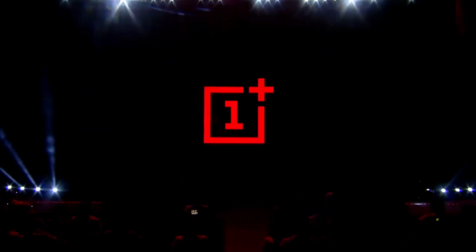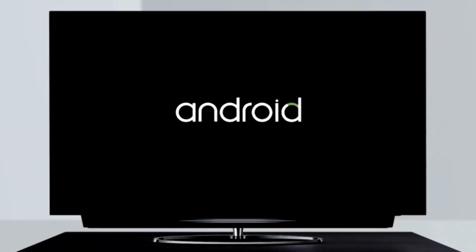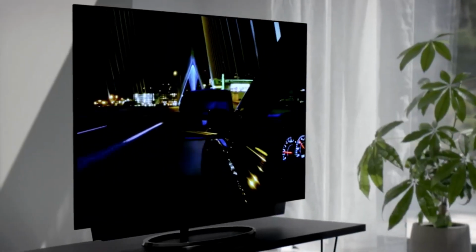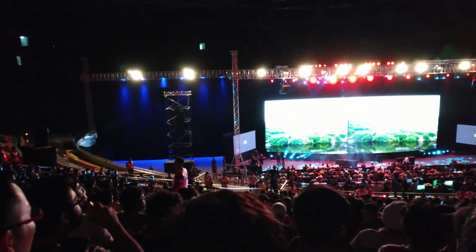So, the moment we all have been waiting for the past 14 months, the OnePlus TV is here. The launch event was for OnePlus 7T and OnePlus TV, and somehow I was more interested in the latter. And I got to experience it firsthand in New Delhi on September 26th.